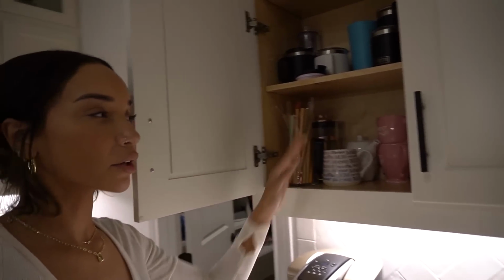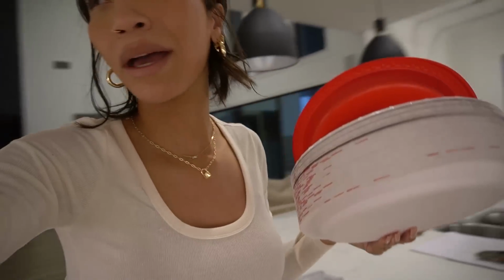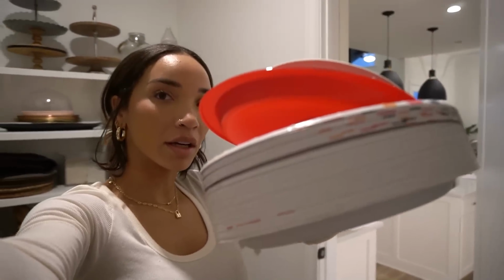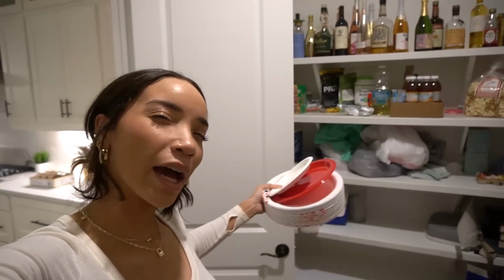Obviously we have real plates, and I also have glass straws, you know, save the turtles, but sometimes you need disposable options. So I obviously like to keep stuff like this on hand. I don't want to put this back in the pantry, I don't think. Definitely not over here with this stuff, because this is looking so nice. I don't want to junk it up with this, but I could put it on this side, maybe like with the paper towels and stuff.